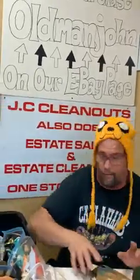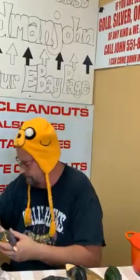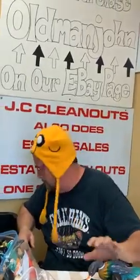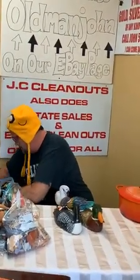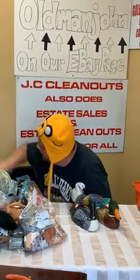Okay, now we got duckies. One, two, we had three. This one has a broken foot, but I guess it's still good. Three, four. So, we have four ducks. They're all made out of wood and hand painted. This one is from Hilton Head Island. So that's pretty cool there.